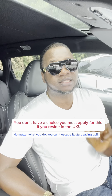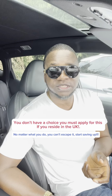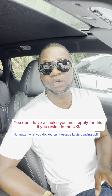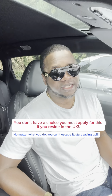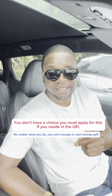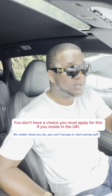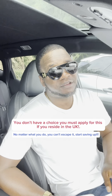Now the English test: if you have any degree or you have obtained a specific course in the UK that was taught in English, then I believe you don't need any English test, but you definitely need the Life in the UK test. The Life in the UK test itself is about £50 to £70. For the English test, if you're going to do it, you need to check that you are exempted. Don't just think that because you've done a specific course in Africa it's going to be valid here. You need to check very well.